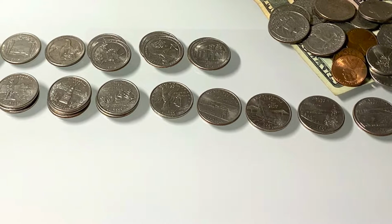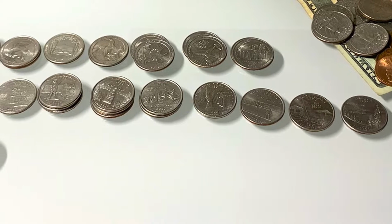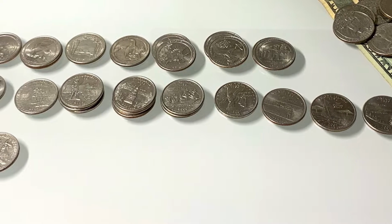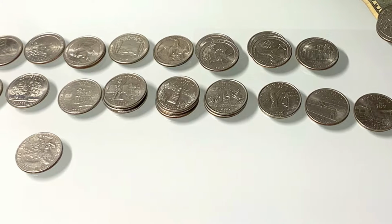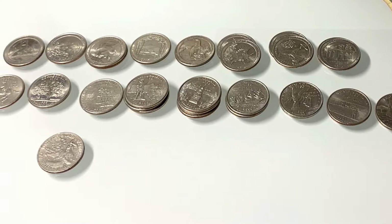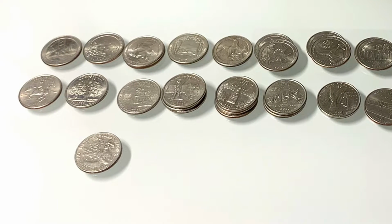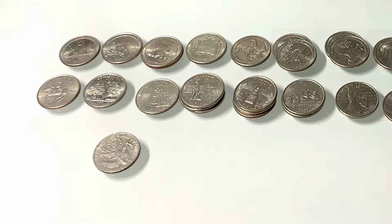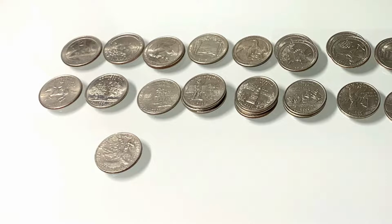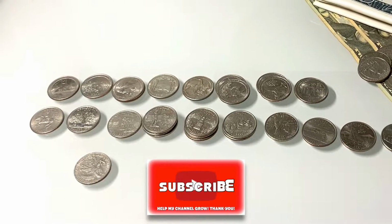On your screen are some of the coins that I found during my stay over here. Some are being found in circulation, while others were swapped with my colleagues or with the hotel. As we go through this video, I'm just going to show you what I managed to find during my stay over here. And at the end of the video, when we're back in Singapore, I'll show you my entire state quarter collection.